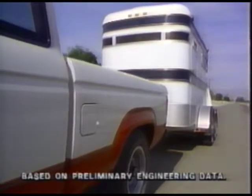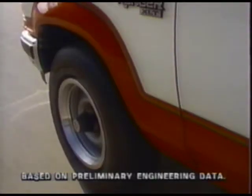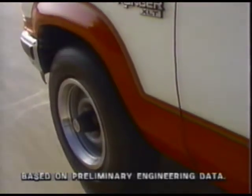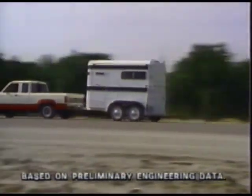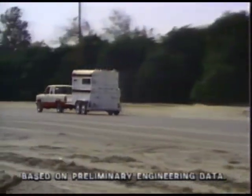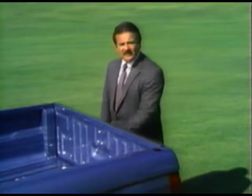Ranger's maximum towing capacity has been increased in XLT and STX 4x4 models to a full 6,000 pounds when equipped with the 4-liter V6 and other required equipment. That's an increase of over 10% from 1989. For prospects that need a versatile, hard-working truck, Ranger has features that never fail to impress.